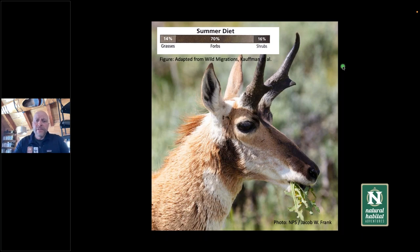This is the time of the year when they're not eating much in the way of shrubs at all. And the primary shrub that pronghorn eat is sagebrush. These animals have the unique ability to eat and subsist off sagebrush as a part of their diet year round. The only other animal that really eats sagebrush in the GYE would be mule deer, and they're not eating sagebrush year round, only at certain times of the year. Then finally, during the summer, another small proportion of their diet is grasses. So they're primarily eating forbs.